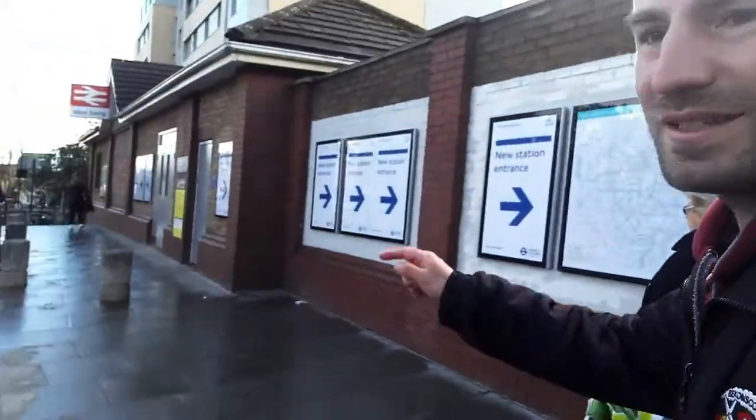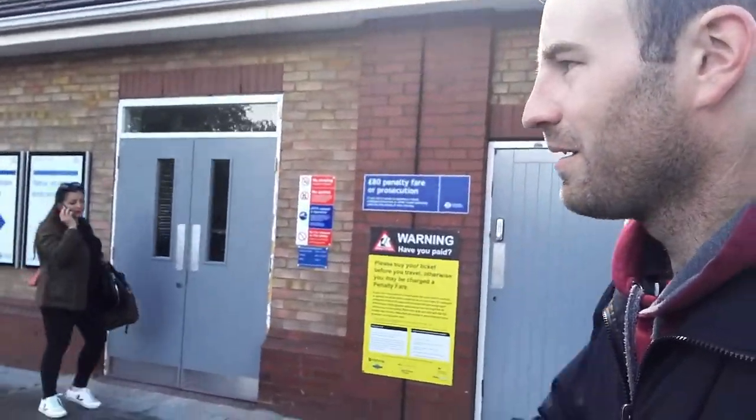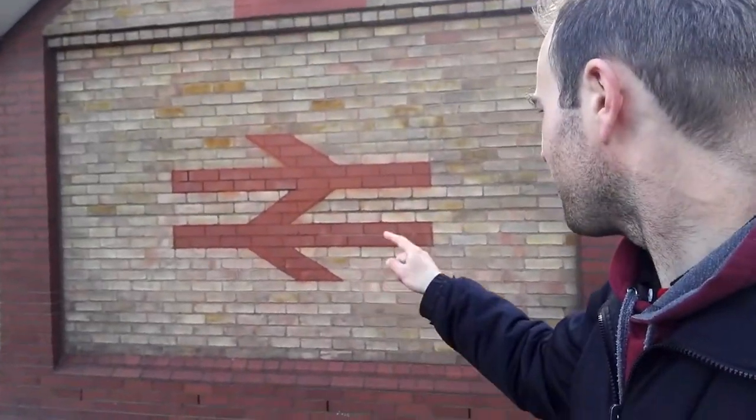So here, as it says, it still says West Ealing. This is effectively a disused station building. I'm not sure if there's any plans for it. Maybe they could make it into a cafe or a bar or a pub or something. But the one thing I really like is it's quite a modern building. It's how they put the BR double arrow logos out of bricks in the main station building.